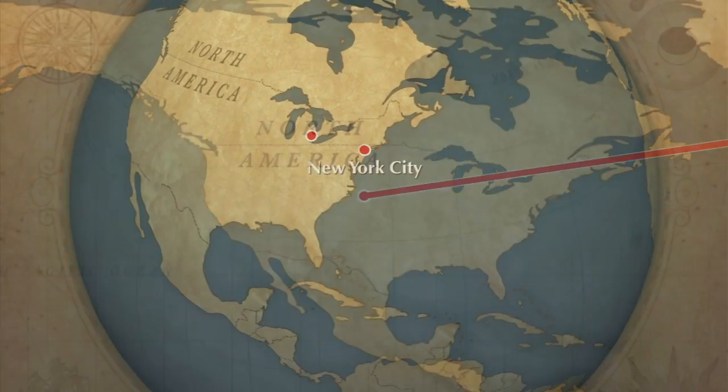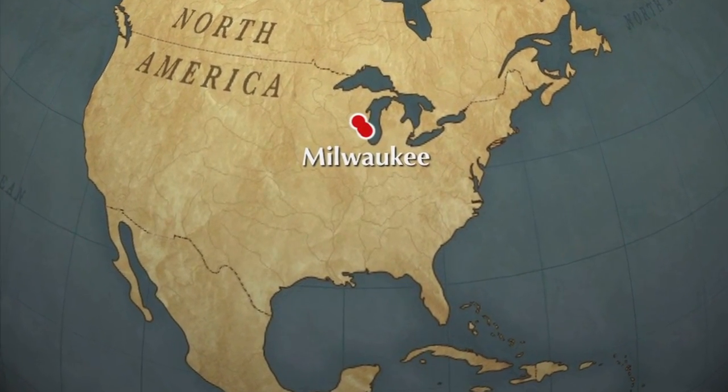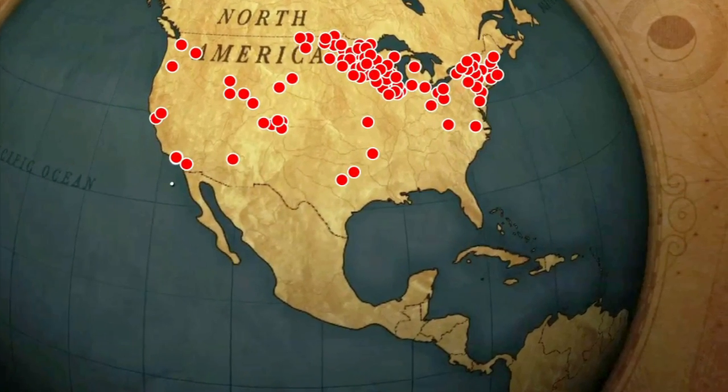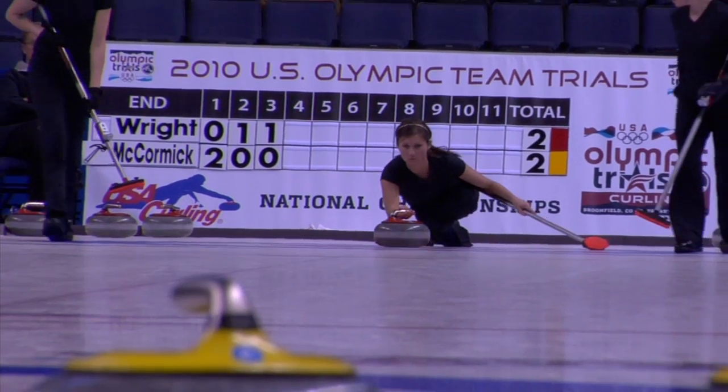By mid-19th century, curling clubs flourished in New York City, Detroit, Milwaukee, and Portage, Wisconsin. Today, there are over 170 clubs in the US, and it is one of the top 5 nations with the most active curlers. The modern game of curling is marked by a high degree of physical skill and mental toughness.